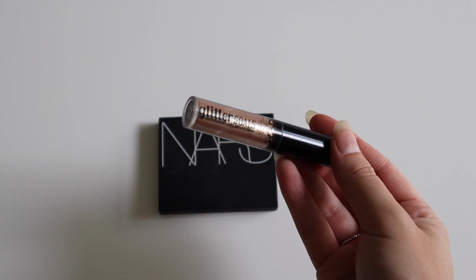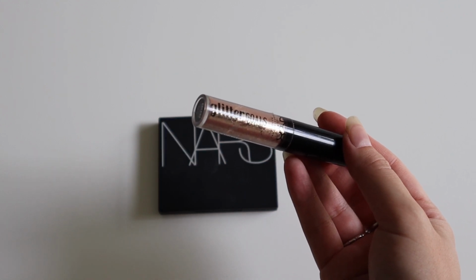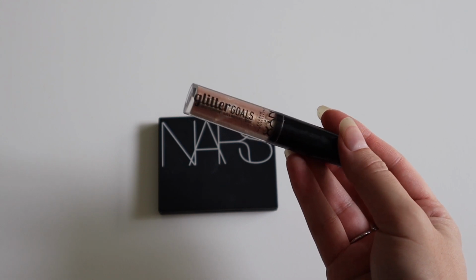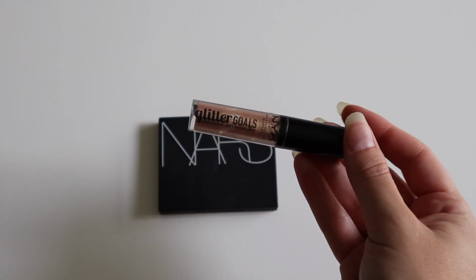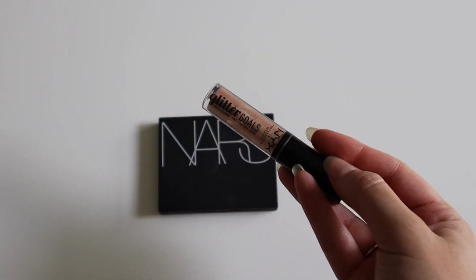I actually put it on in a recent video where I did my full glam makeup look, and as much as I loved the effect, I just realized that it was a bit much for me. So I did wear this on my wedding day. I absolutely love it, but it is seeing better days, and I just don't need it in my life. So I am actually going to put this one in the declutter pile.